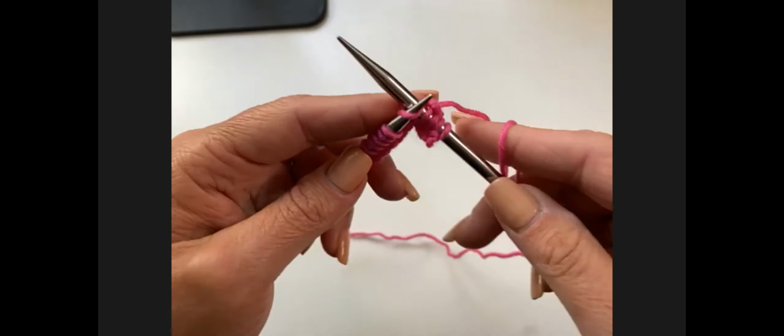It looks like a smiley face and a frowny face, a smiley face and a frowny face. So there's a frowny face and a smiley face, a frowny face and a smiley face. So that's my garter stitch ridge. What we're creating is garter stitch.